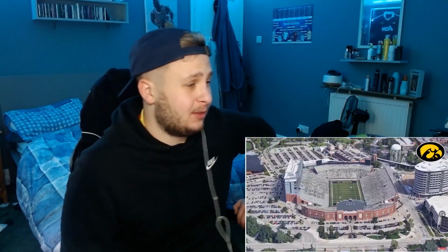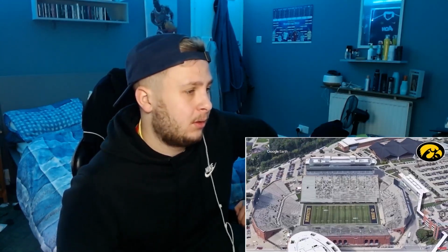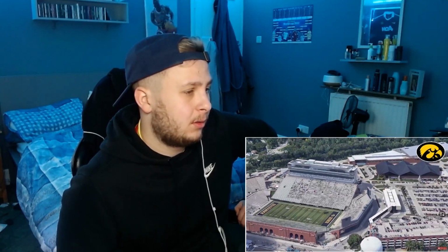Kinnick Stadium, home of the Iowa Hawkeyes. 69,000. It's named after Nile Kinnick. I don't actually know what the smallest one's going to be, but I can't imagine they'll get much smaller. It's named after a Heisman Trophy winner. They started off big with the football, given that it's made up of 4 individual stands that aren't connected. You get 100,000. That is very surprising.